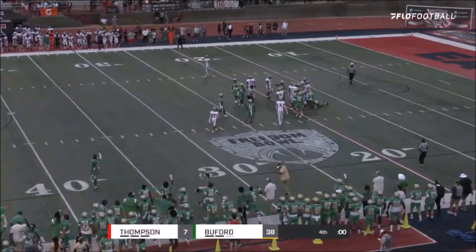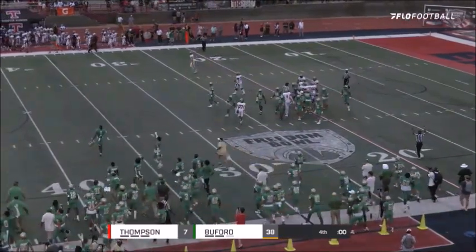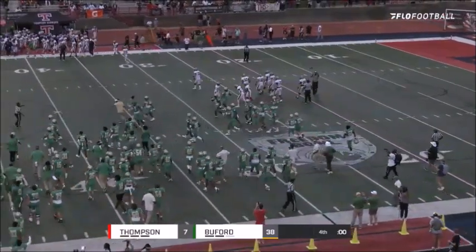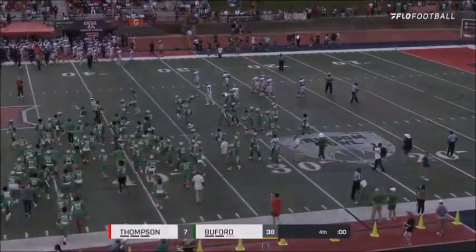And the game is over as they run the final play. The final score, 38-7 in favor of Buford, the Wolves over the Thompson Warriors.